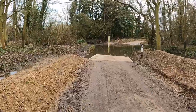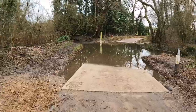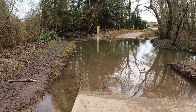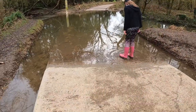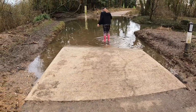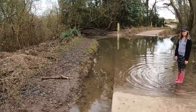Yeah, shallow. It's shallow. Yeah. Okay, that's shallow. Yeah, well, that's a lot shallower, isn't it? Last time Yhana and I came down here, you couldn't even see this concrete plinth in the road. Yeah, I can see the bottom.